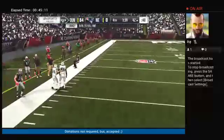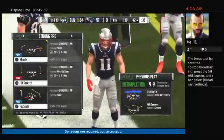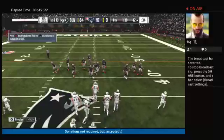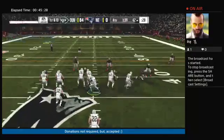And it is incomplete. They had to go for it with such little time remaining, and the Jets are going to get the football here in great field position. So they tried to go for it for pride, but it really wouldn't have mattered. This one, it was already determined. No doubt about it. This one was over a while ago.